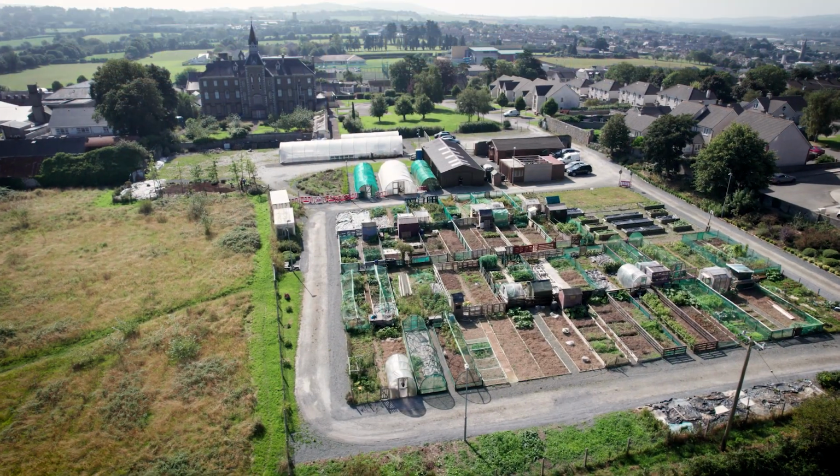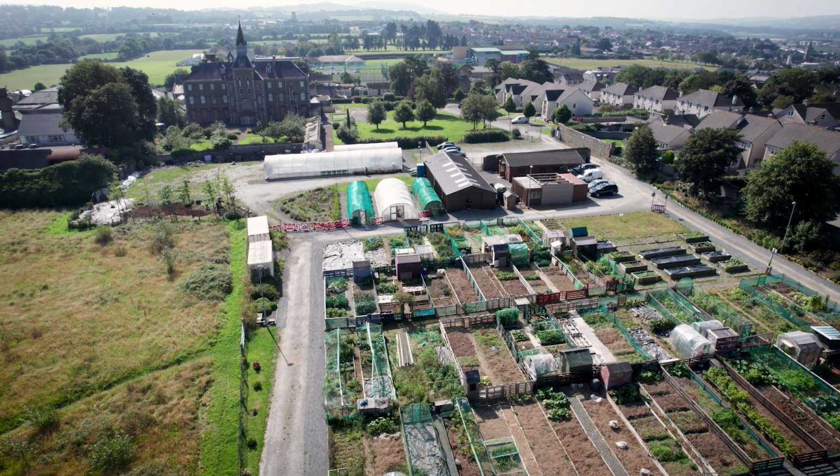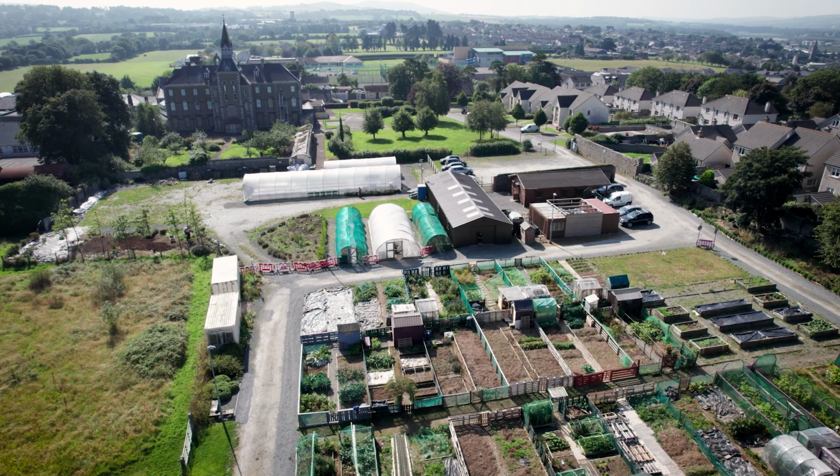While allotments are clearly defined separate growing spaces, they are helping to bring people together and foster a real sense of community here in New Ross.